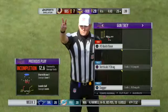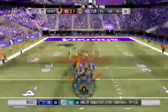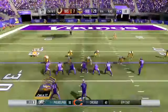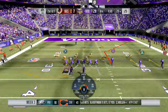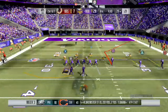So a decent gain, but all for nothing on the penalty. It's too bad, isn't it? They were feeling pretty good about it. The only people celebrating, the guys who just gave up that play. All right, here we go. 3-19. 3-19. Detroit.